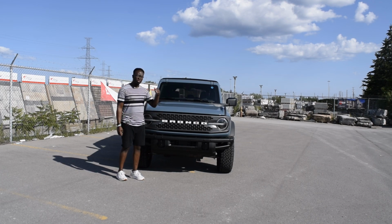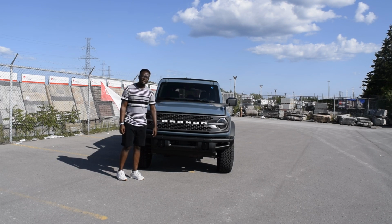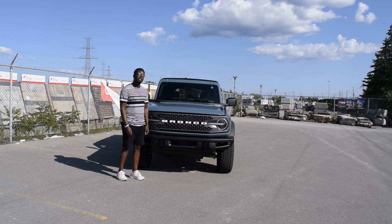Today we're going to go around the Ford Bronco, see what it's like on the exterior, see what it's like on the interior. We're going to take it out on the road, see how it drives, and then we're going to see if it's a worthy competitor for the Jeep Wrangler.